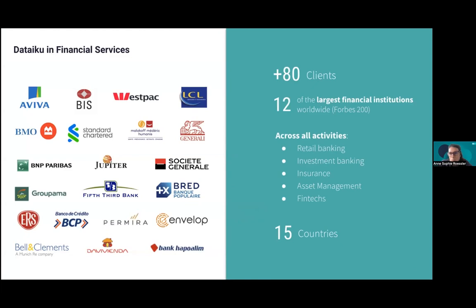In FSI, FSI is one of our biggest verticals at Dataiku. We have approximately 500 customers across the globe, and 80 clients are in FSI, as you can see, logos from all over the world, in the US, in Europe, and in Australia. Westpac is one of them. We work here with two of the five biggest banks. And we work across all activities, from retail banking and investment banking all the way to asset management, fintech, etc.